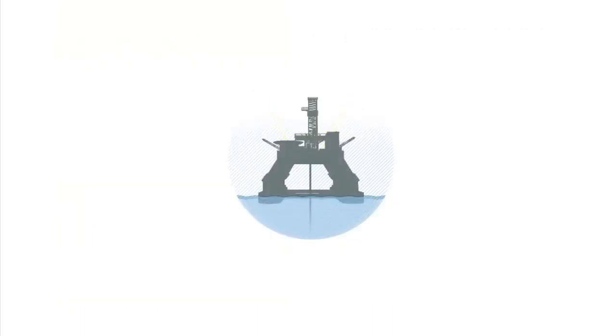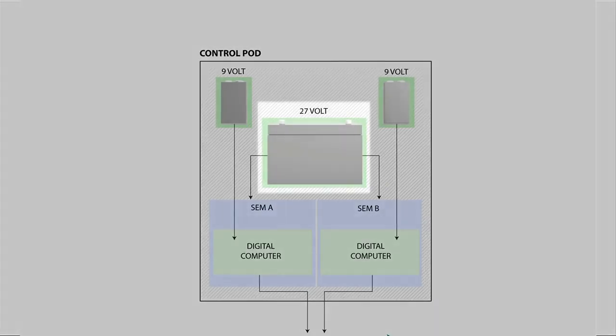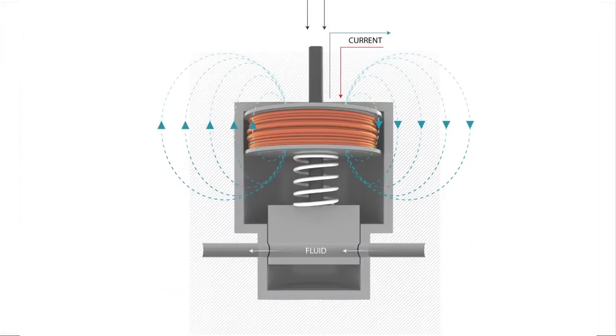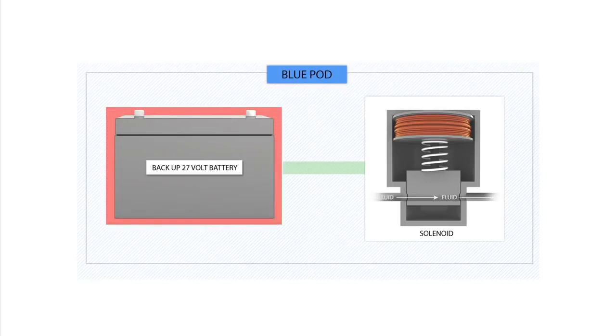If electrical power from the rig was lost, as happened on April 20, 2010, both the yellow and blue control pods contained backup 27-volt and 9-volt batteries to power emergency functions. The 9-volt batteries powered computers that would activate the solenoid valves, which were powered by the 27-volt batteries. However, evidence indicates the blue pod had been miswired at some time before the BOP was lowered onto the seafloor. This caused the pod's 27-volt battery to drain and made it impossible to operate the solenoid valve for the blind shear ram on the night of the accident.